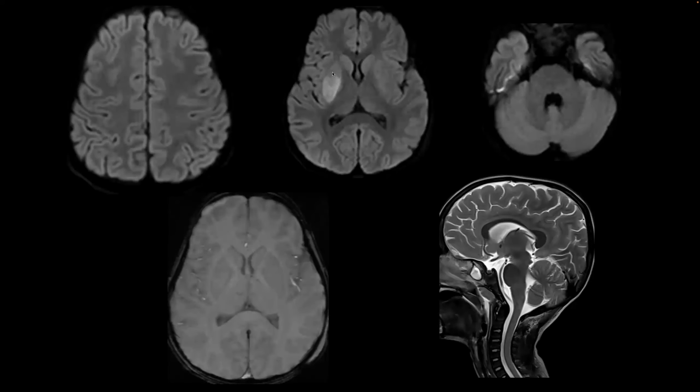On the diffusion, only the right mid and posterior parietal changes and the capsular findings had areas of restricted diffusion, whereas the other abnormalities did not demonstrate any areas of restricted diffusion. No prominent signal voids or signal artifacts on the SWI sequences in the deep brain nuclei. The corpus callosum was slightly thinned out, with some cortical volume reduction and possibly some degree of hyperintensity around the cervical cord. We didn't do an axial sequence, but these were the main findings.